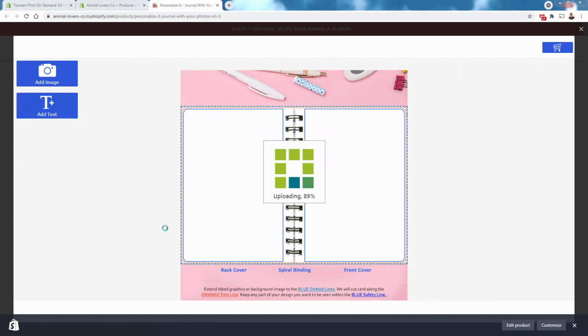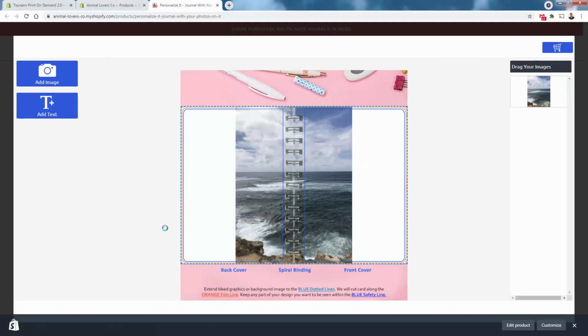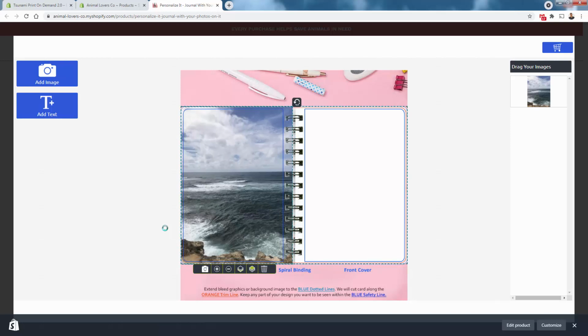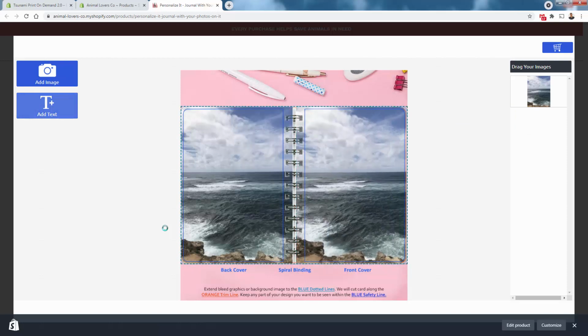It's going to get added over here into our image library, which then will allow us to actually drag those images into the section. So we'll come over here and we'll take this over here. We could add this into our back cover. All right, you see where it's going to get printed with the little blue outline. We could make it bigger. We could make it smaller. We could do anything that we want. We could rotate it. We could add in another image. We could just come over here, add the same image over here. Okay, we could even add text on top.